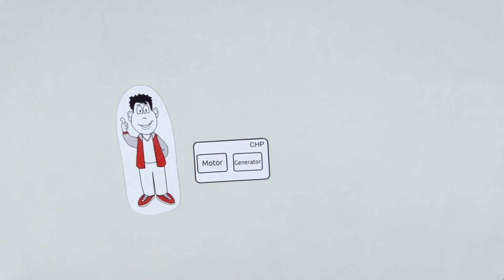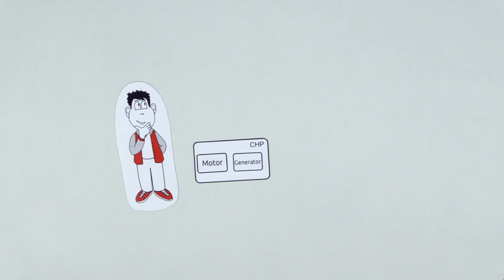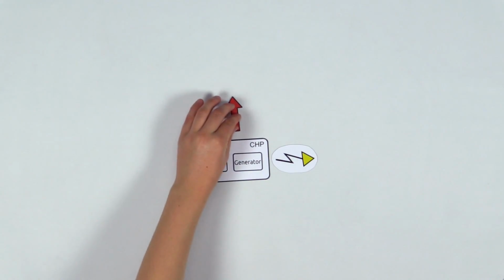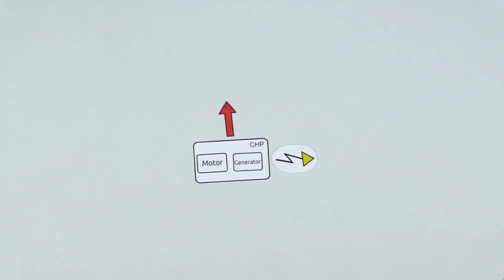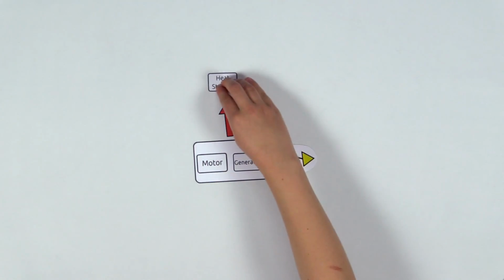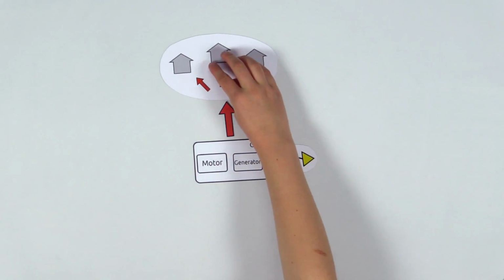Paul is delighted, but he still doesn't quite understand how a CHP plant is supposed to work. We'll show it to you, Paul. When generating power by means of a motor and a generator, heat is produced. This heat is called waste heat and is usually lost. In a CHP plant, this heat is captured though, and is directly used for heating or saved in a heat storage tank for use at a later time. If the heat isn't needed right on site, it is forwarded to the local heat network.